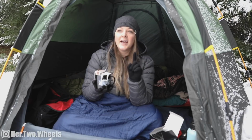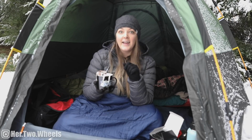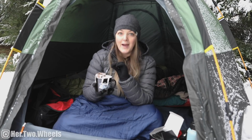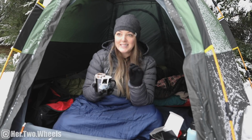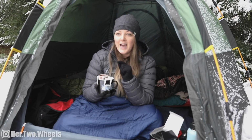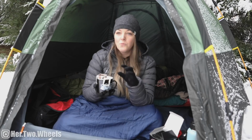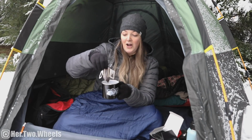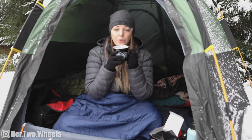If there was one thing I could add to this, I would add a fire. Like I said, we're stealth camping, so I wasn't able to add a fire tonight because I didn't want to be seen. It's part of the reason I'm in these trees here. But I would definitely have a fire somewhere to get warm before I crawl into bed. I hope this is good because that was a lot of work for a little cup of coffee. Moment of truth.